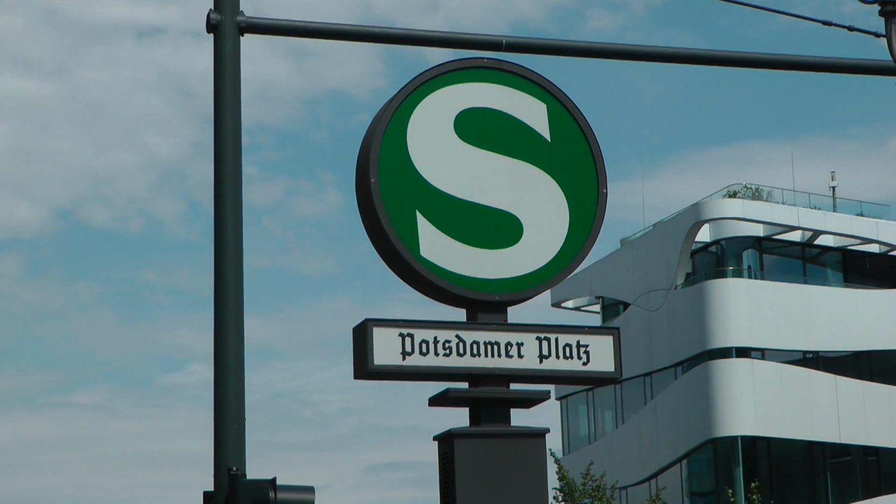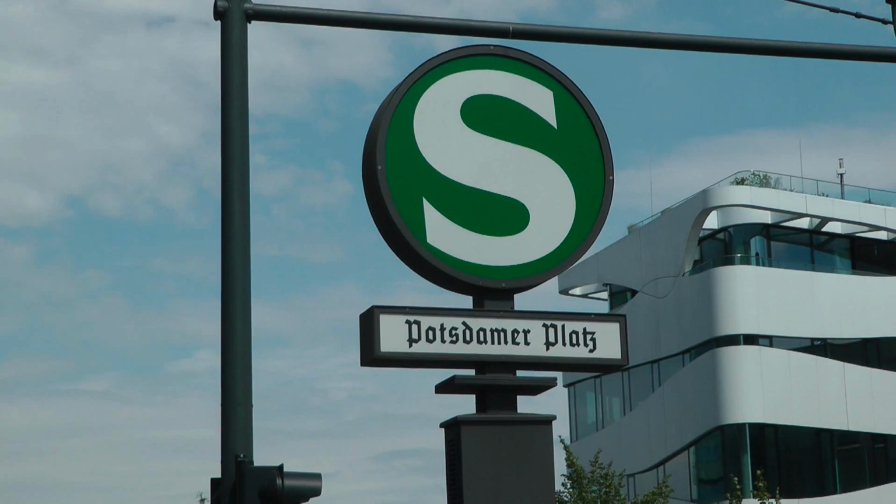David Bowie's song Where Are We Now opens with these lines. Had to get the train from Potsdamer Platz. You never knew that I could do that.